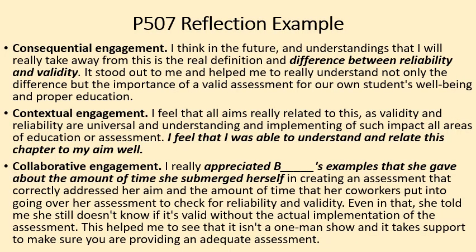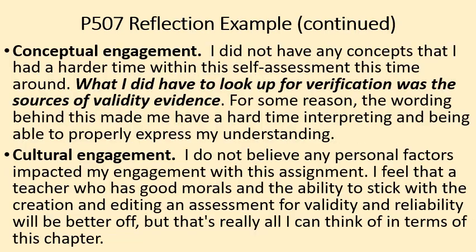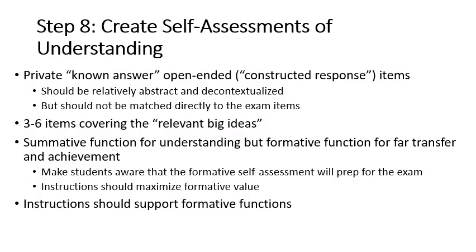Here you see that the student says, in consequential engagement, I really will understand the difference between reliability and validity. You can see that in collaborative engagement, I really appreciated B's example. So they're rewarding students for their peers. I had to look up for verification the sources of validity evidence. That's both rewarding the students and summatively assessing what they did, right? So them to have something to say there. They were thinking about that while they were doing that self-assessment.